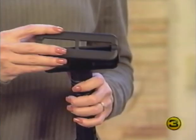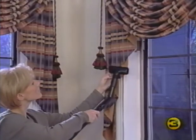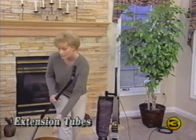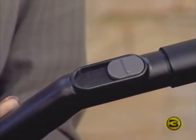A suction relief upholstery panel is available for use on drapes and delicate upholstery. Insert the lip of the upholstery tool under the two tabs at the front of the panel. You're now ready to clean more delicate surfaces. One or two extension tubes can be attached to the end of the hose to extend your reach and efficiently use various attachments.